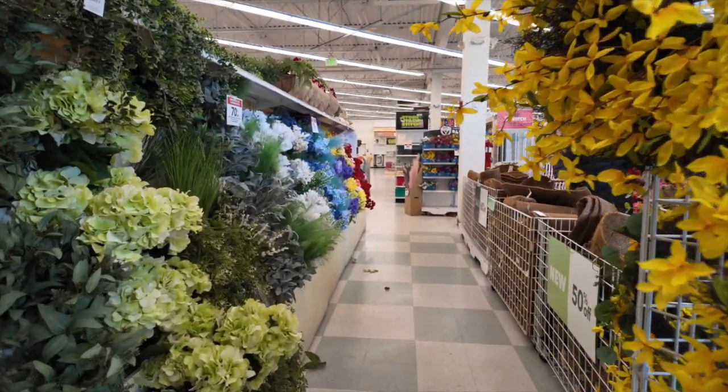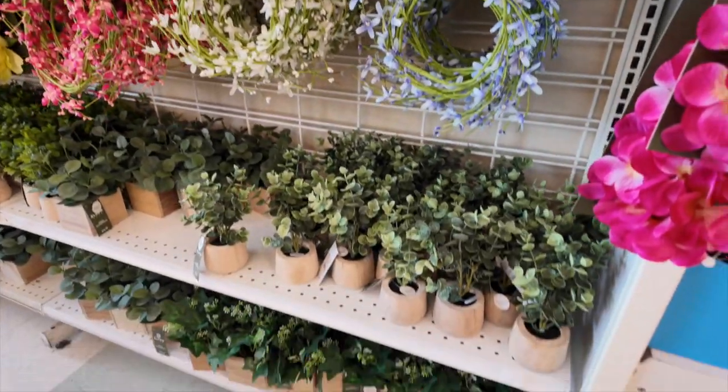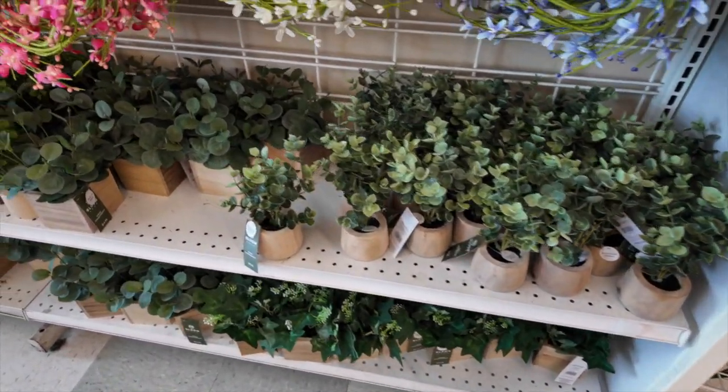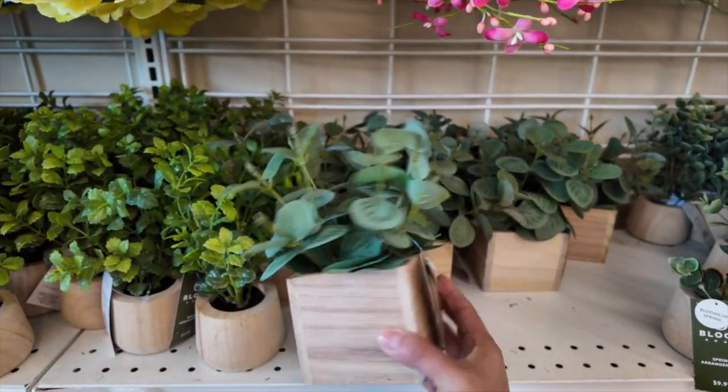Yep. Delicious. We started off by heading to Joann's because my mother-in-law needed some fabric for a project. Joann's was having an incredible Memorial Day sale where I picked up some amazing fake plants at 70% off.